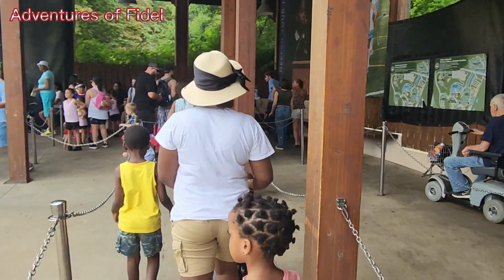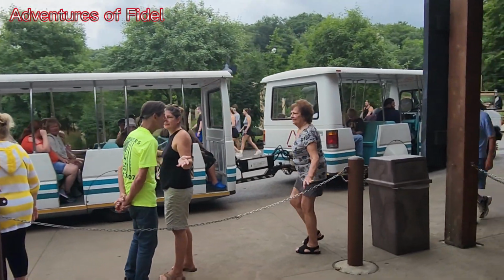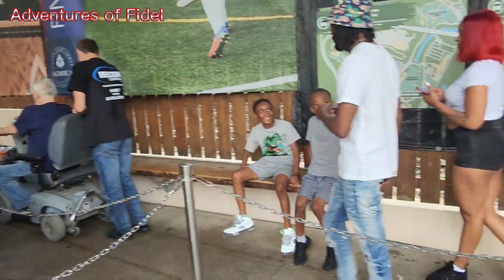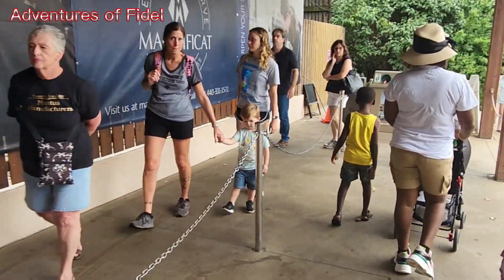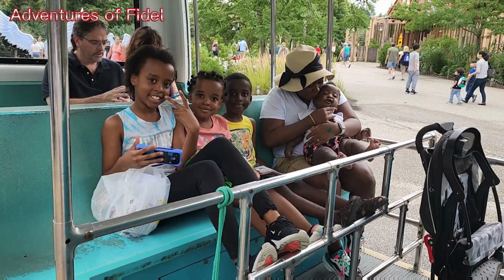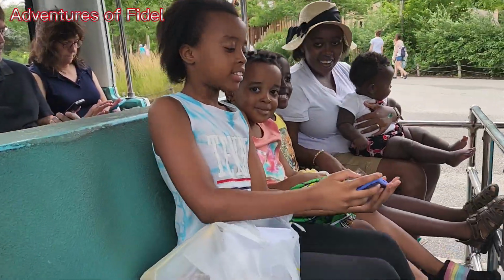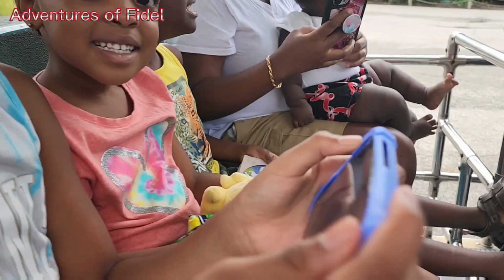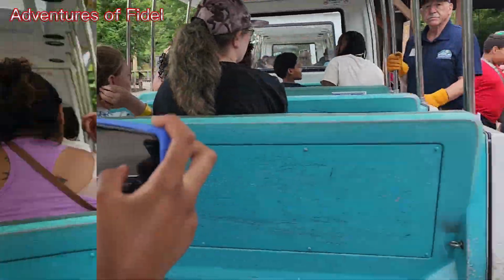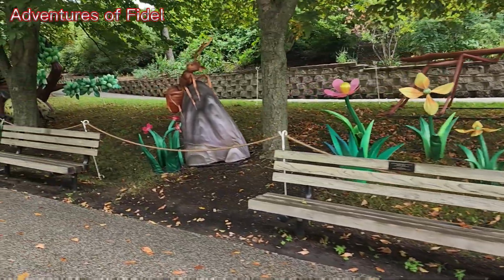Actually, guys, there is a line to access the train. I didn't know we had to go to the line and wait for the train to come. But we have to be back behind in the line here. Whoa. So many fun performing. Hey. Two in the back. This is good. This is a video. Those ants used to be that big.